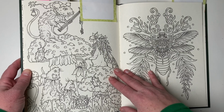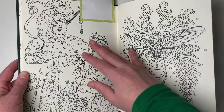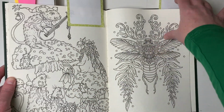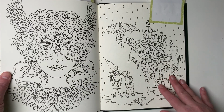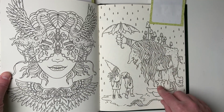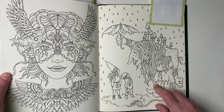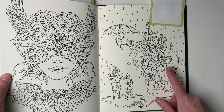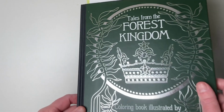A little mouse musician, also standing on a mushroom. And then this one is another one where I stretch the theme a little bit, because I just like this troll so much. And it has mushrooms growing out of its back. So I like this guy. Yeah. So that was the last book for my October collection.